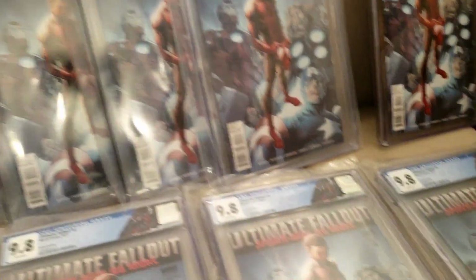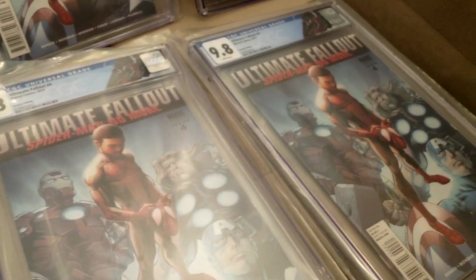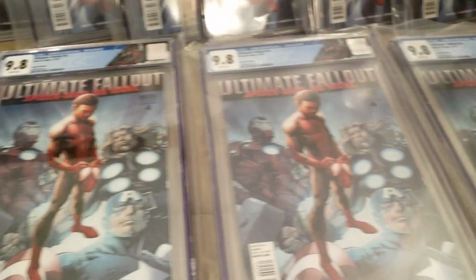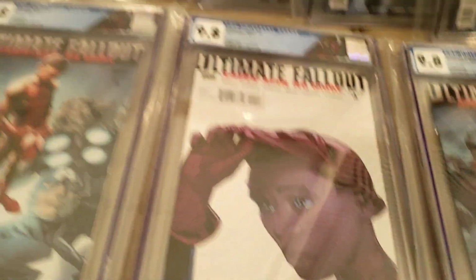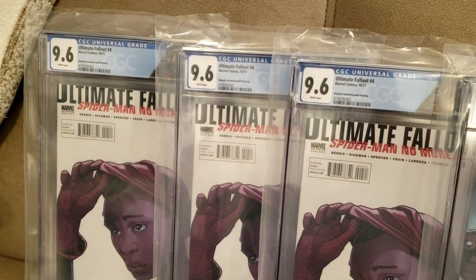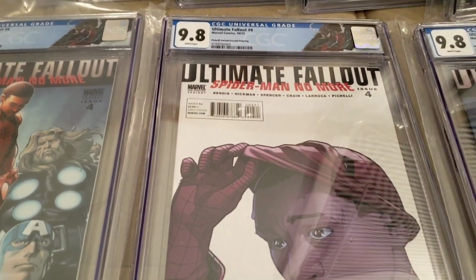But I ended up getting actually 7 9.8s of the regular second print, and only 1 9.8 of the Pacelli out of the 4. I got 3 9.6s of the Pacellis, 1 9.8.